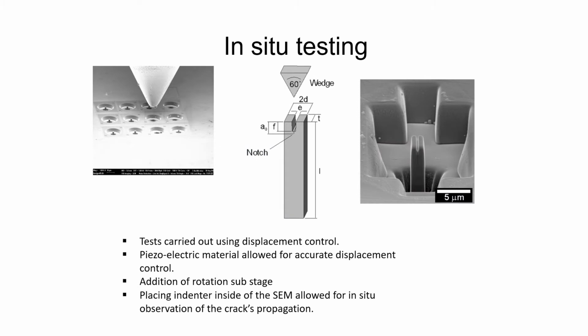We've gone for a slightly different route, where we've looked at doing the testing in situ within an SEM, and more importantly, we've come up with a geometry where you should get stable fracture. So what we do is we have a sliver of material that we make in the FIB, so it's about 2 microns wide by about 6 microns deep, and we drive a wedge into that material. In the same way as you might try and split a piece of wood, as you drive the wedge down, the crack should propagate in a stable manner.